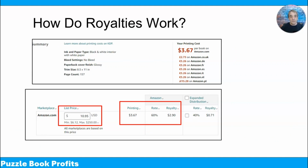So how do the royalties work? Okay, there's the list price. Let's say the book is selling for $10.95. I mentioned earlier about being transparent, so I want you to know how this works.